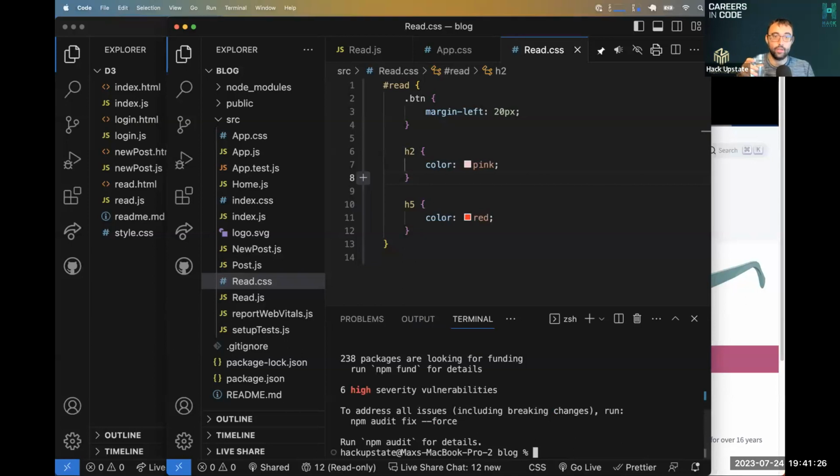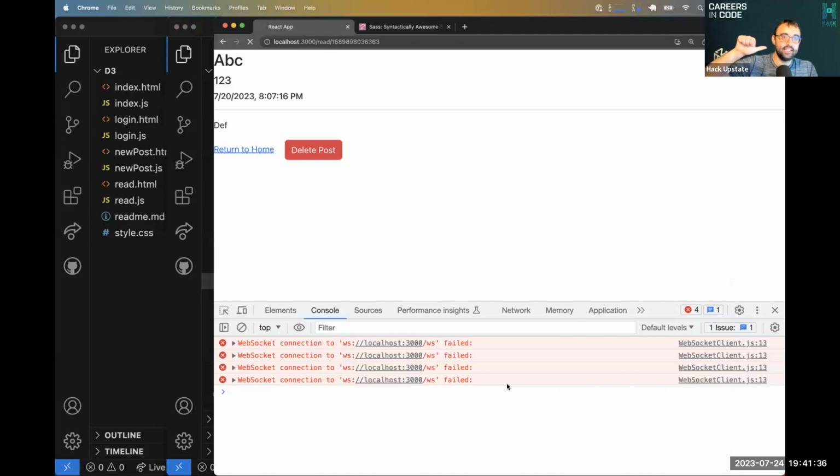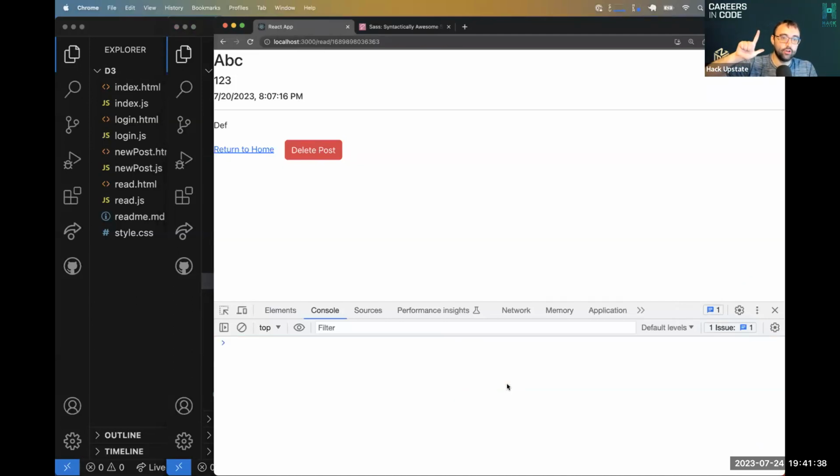And now, because we hit Control-C, we have to restart our server. So we're going to say npm start again to fire that up. Control-C to stop it, npm install Sass, enter, npm start when the install is done.